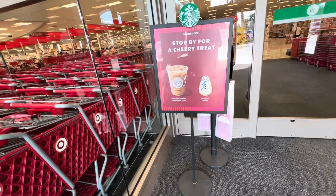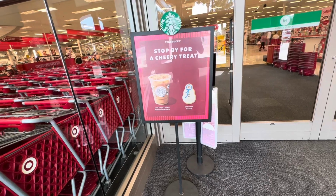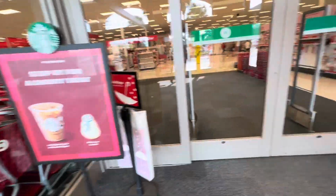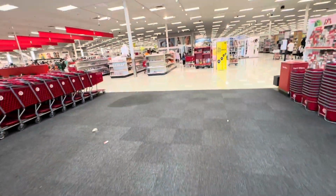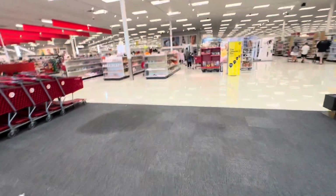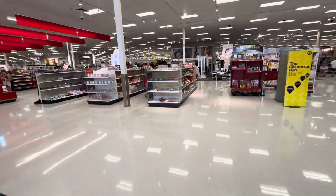So they have the ice sugar cookie, almond milk latte, and snowman cookie. Stop by for a treat. And we are gonna head over to the dollar spot. Let's see what's new today.